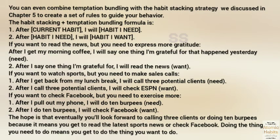You can even combine temptation bundling with the habit stacking strategy we discussed in chapter 5 to create a set of rules to guide your behavior. The habit stacking plus temptation bundling formula is: Number 1. After current habit, I will habit I need. Second one. After habit I need, I will habit I want.